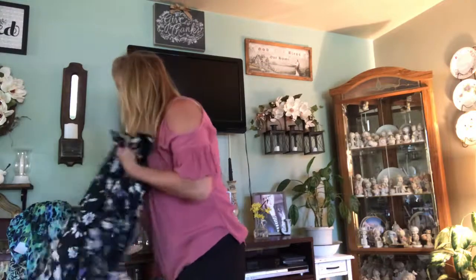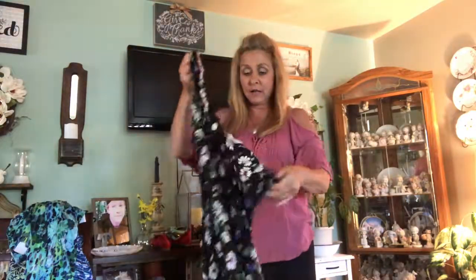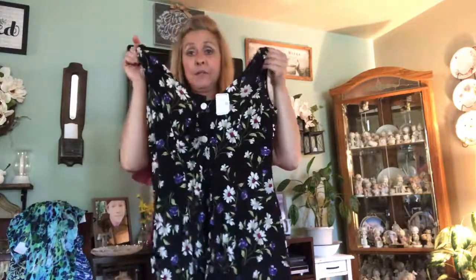Then I grabbed this dress. Oh my goodness, I absolutely love this dress. It is so cute and it looks really good on me. It fits me perfect. And it's like 3/4 length, has kind of like the flared bottom. And this I paid $2.50 for.